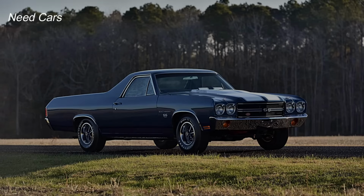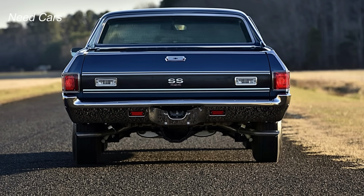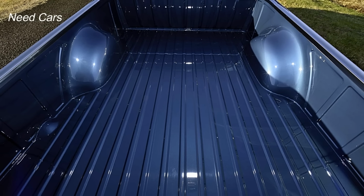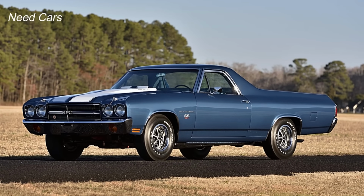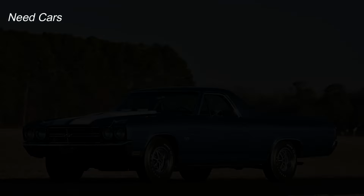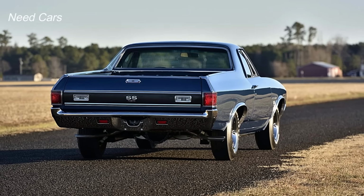One such rare gem is the Fathom Blue 1970 Chevrolet El Camino LS6. This particular example is even more extraordinary because it still retains its numbers-matching drivetrain, something that's increasingly difficult to find in classic cars. Undergoing a 3-year nut-and-bolt restoration, this El Camino now looks better than ever. The truck has been carefully restored to its original glory, flaunting a triple blue color combination that is nearly impossible to find in the market.